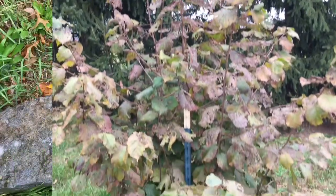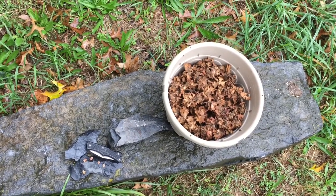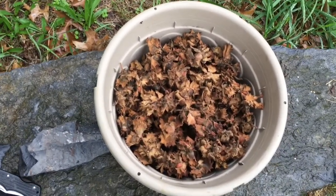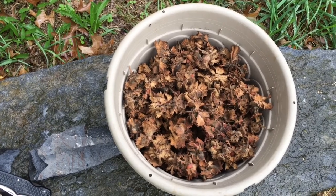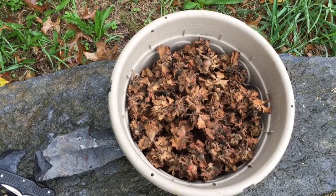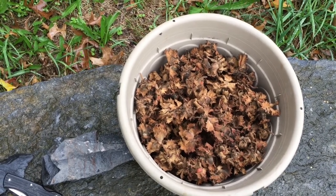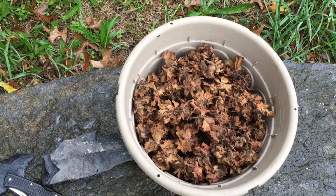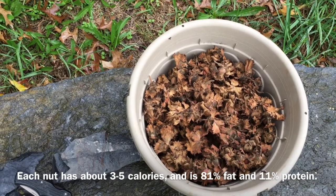But that is hazelnut experiments. So this is the total of the hazelnut harvest for 2017. I would estimate that there's something like a gallon or a gallon and a half of husked nuts. I would think that when I have these husked out, it may be as much as a quart, maybe a little less than that. However, I'm going to imagine that a quart of hazelnuts has a lot of calories, a lot of fat, a lot of protein, a lot of vitamins.